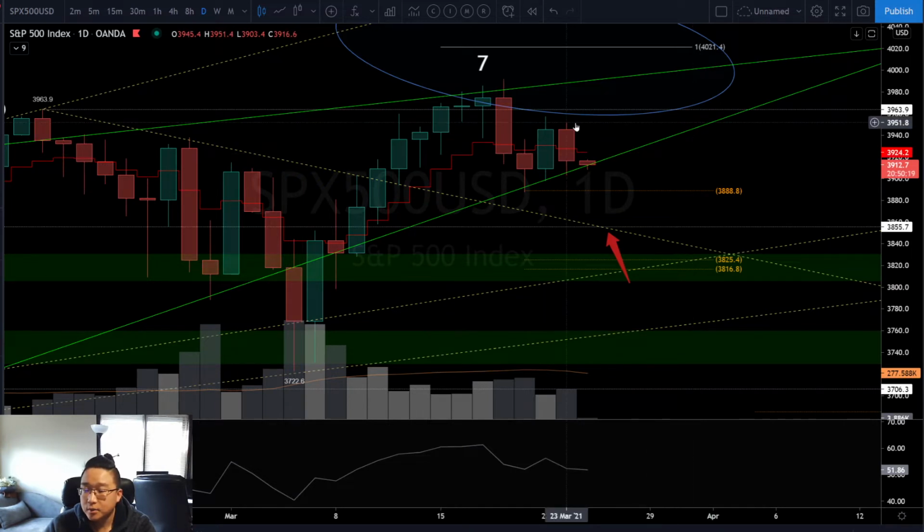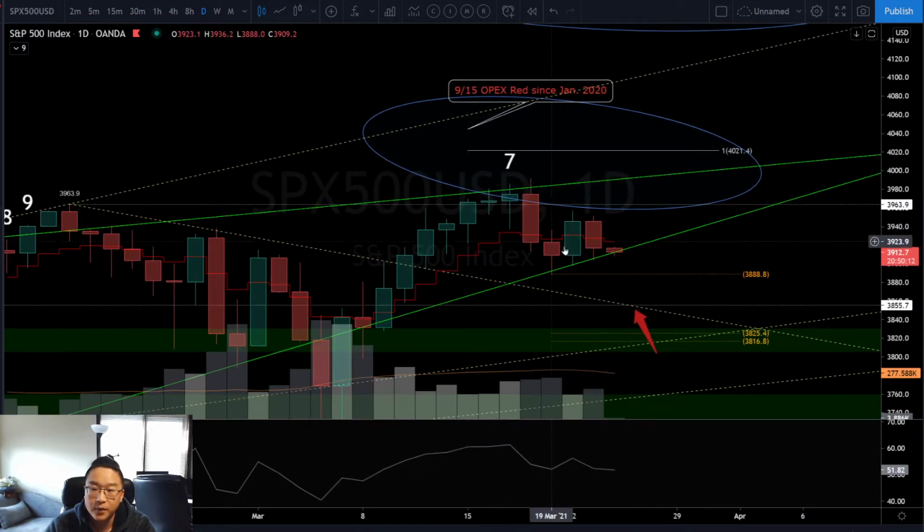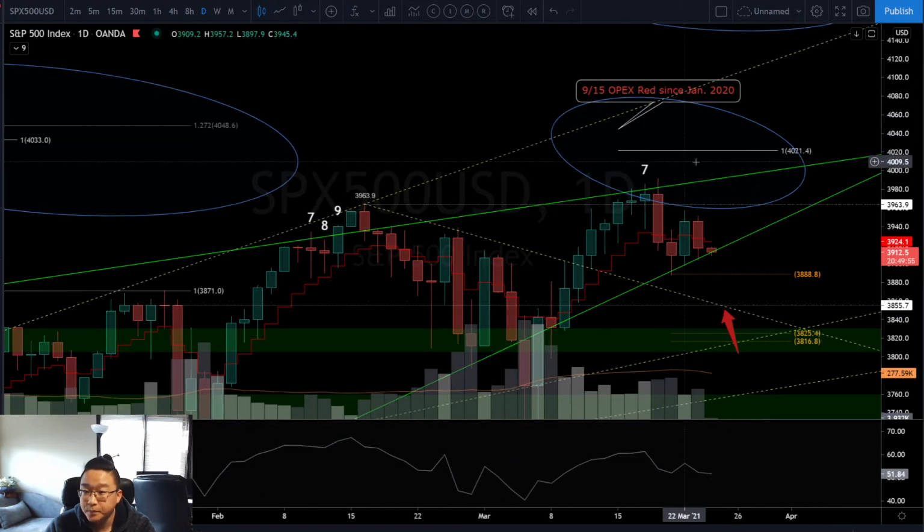Next, wait, that is the bear thesis. And what's the bull thesis? Bull thesis is if we were to break bull from here, continue to bounce from here, same idea, looking up at that 4,000 to 40.50 mark. A few targets here: 4,000, 40.20, 40.33, 40.48. So we're just going to call it from 4,000 to 40.50. That would be the target that we're looking at.